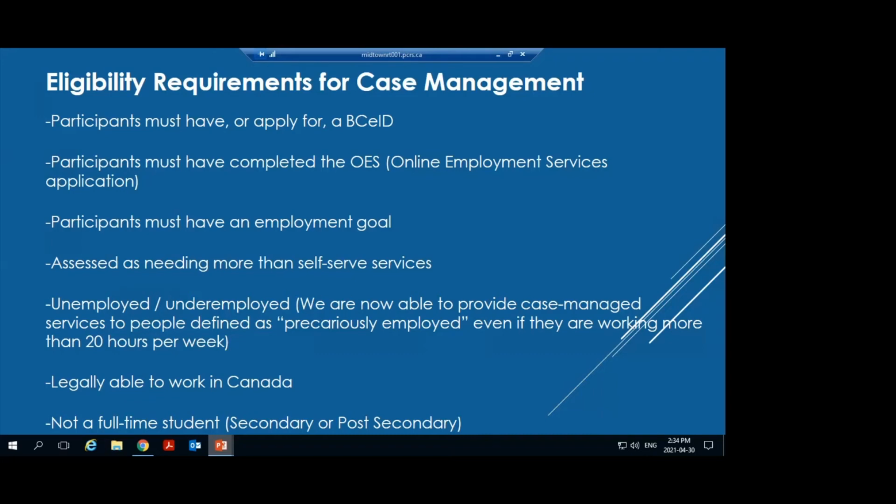So, for example, people who are receiving disability assistance from the ministry might already have a BCeID in order to use My Self-Serve with the ministry. So for those people who already have a BCeID, they can just use that same username to sign up for WorkBC services. For those people who do not have an existing BCeID, they can create one and then sign up for our services online.